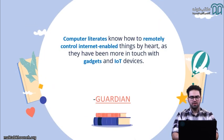Computer literates know how to remotely control internet-enabled things by heart as they have been more in touch with gadgets and IoT devices.